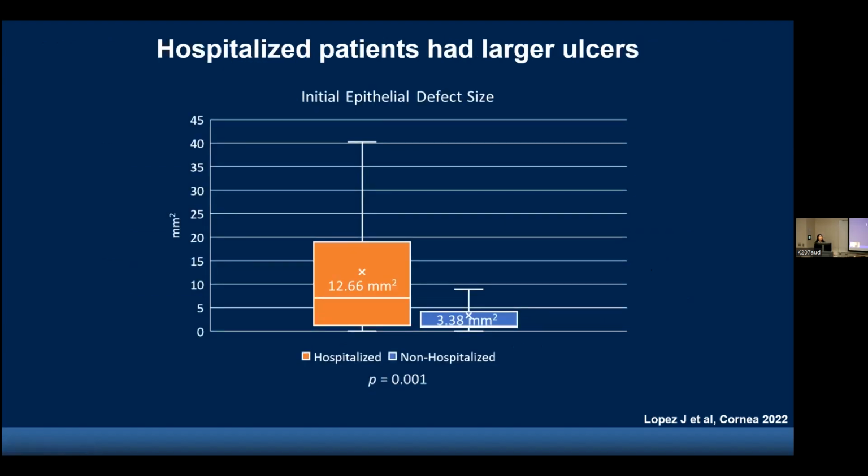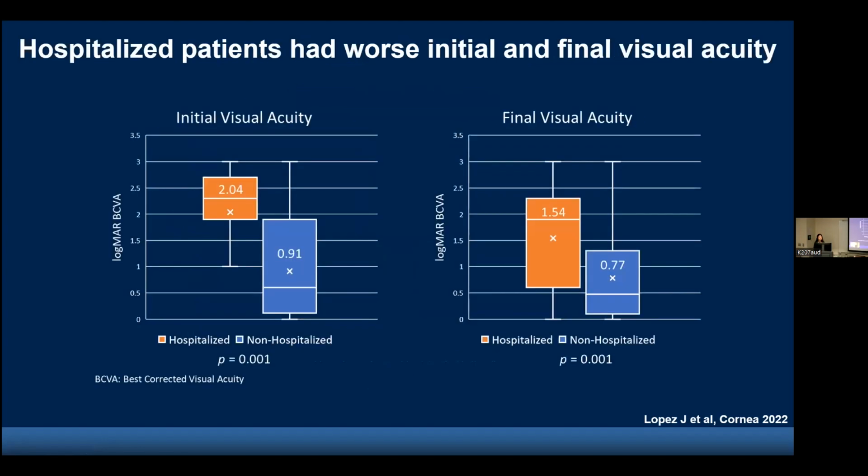For a lot of our corneal ulcer patients, we hospitalize some of them. When we look specifically at the patients that ended up being hospitalized for their corneal ulcers, we found, and this was also not surprising, but we did confirm, that the majority of the patients that we were hospitalizing had a larger initial epithelial defect size as compared to the patients who weren't hospitalized. We also found that the hospitalized patients had a worse initial and final visual acuity.